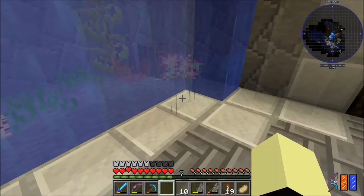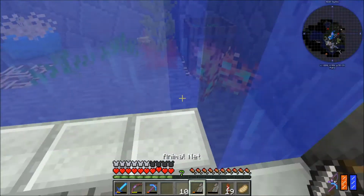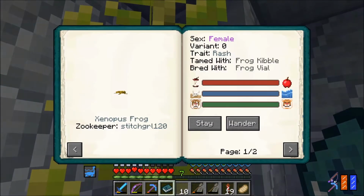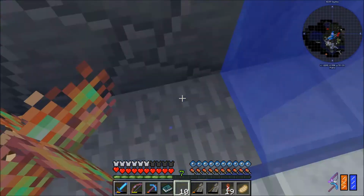The Xenopus frog exhibit all done. Time to put these guys in here. There's one and two. They can both breathe underwater. They are water creatures. Come here. They are very fast. So yes, there we are. Let me get out of here.